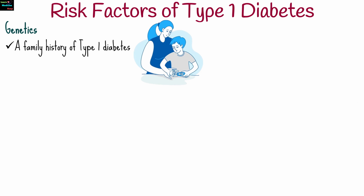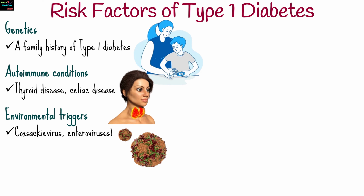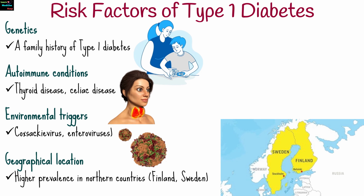Several factors may increase the risk of developing type 1 diabetes, including genetics. A family history of type 1 diabetes increases the risk. People with other autoimmune diseases like thyroid diseases and celiac disease may be at higher risk. Viral infections such as Coxsackie virus and enteroviruses may trigger the immune response that leads to type 1 diabetes. Type 1 diabetes is of higher prevalence in northern countries like Finland and Sweden.